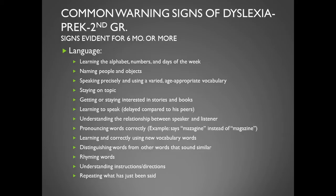Language: learning the alphabet, numbers, and days of the week, naming people and objects, speaking precisely and using a varied, age-appropriate vocabulary, staying on topic, getting or staying interested in stories and books, learning to speak. You may see a delay compared to other peers in the classroom, understanding the relationship between the speaker and the listener, pronouncing words correctly, such as magazine instead of magazine, so you will see a flip in sometimes two letters in the word, learning and correctly using new vocabulary words, distinguishing words from other words that sound similar, rhyming words, understanding instructions and directions, and repeating what has been said.